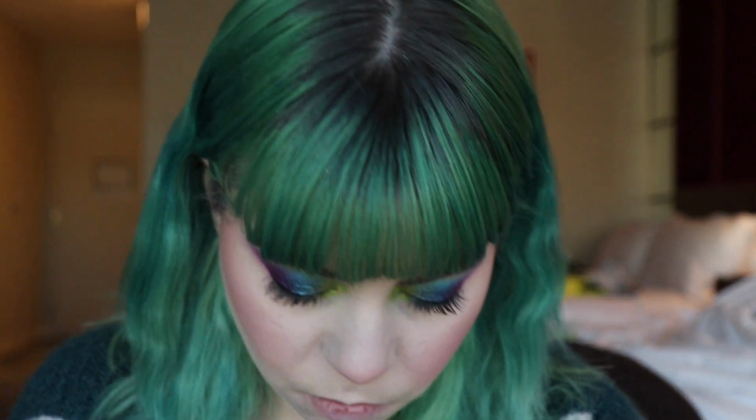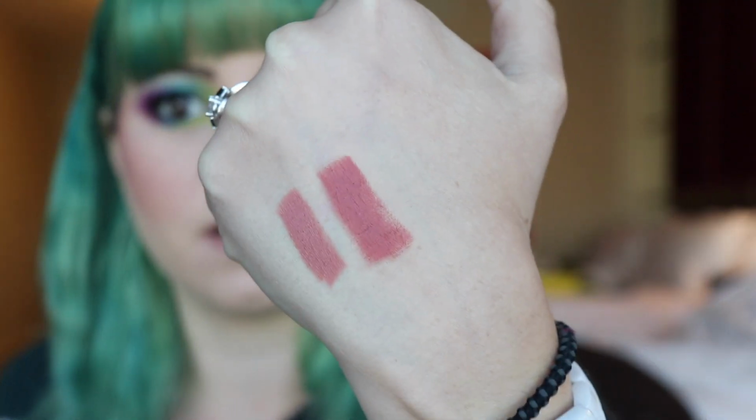Let's see, here's the orange one. This one is called Beautiful Stranger. And this just looks to be a bit of a darker nude here. Oh, maybe it's not. Maybe it's more of a pinky nude. I don't know. I mean, they're both really, really nice. I like the tones of those, and I feel like those are colors that I would use a lot.